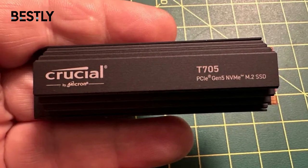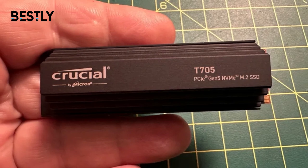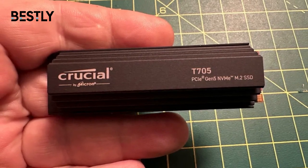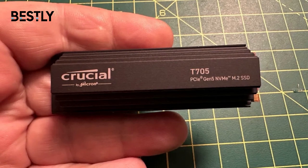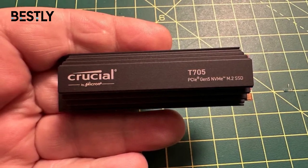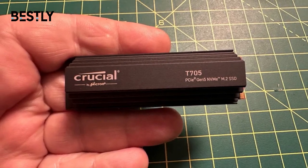PCIe 5.0 drives remain an enthusiast product due to cost and availability concerns, and so far, they have proven inefficient and unwise for laptops and the PS5. Still, if you want the fastest consumer storage you can buy, the T705 is the fastest drive on the market.